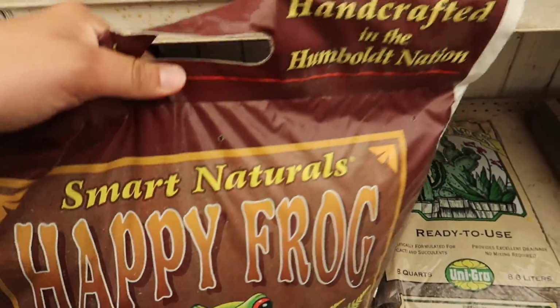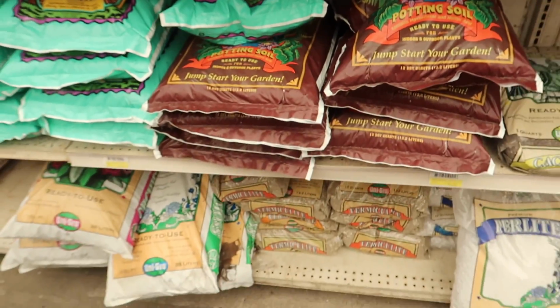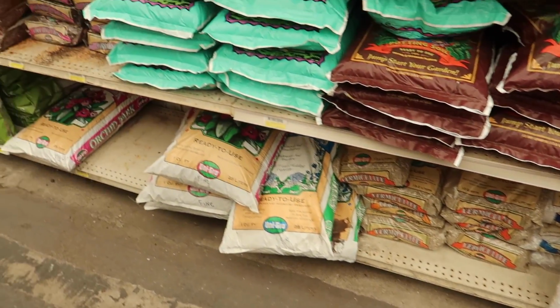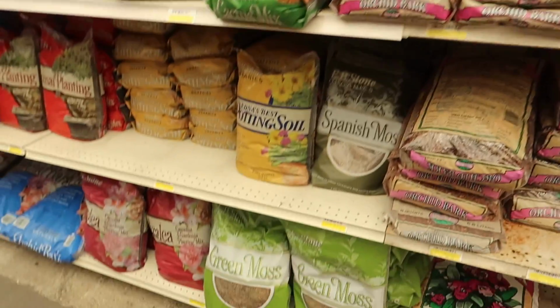Okay, so I'm gonna get this. Do they have a bigger bag though? I think I need a bigger bag than that. And I also need Coca-Cola. So I hope they have that here. Hold on, let me get my soil really quick.